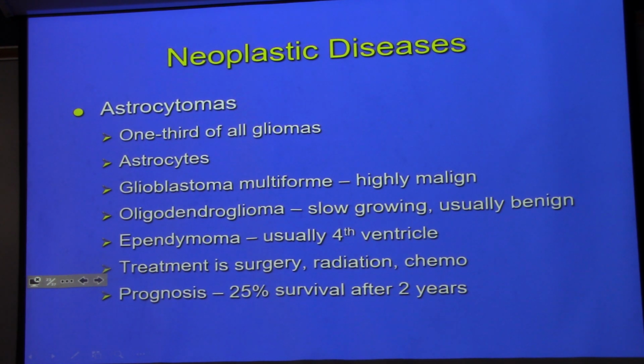The oligodendrogliomas, these are slow-growing tumors made of oligocytes, and they tend to be not necessarily malignant, but they can wind up taking up space inside the brain case, and when they do, they put pressure on the brain, and that can wind up killing the patient too. So just because a tumor is benign doesn't mean it's completely harmless.